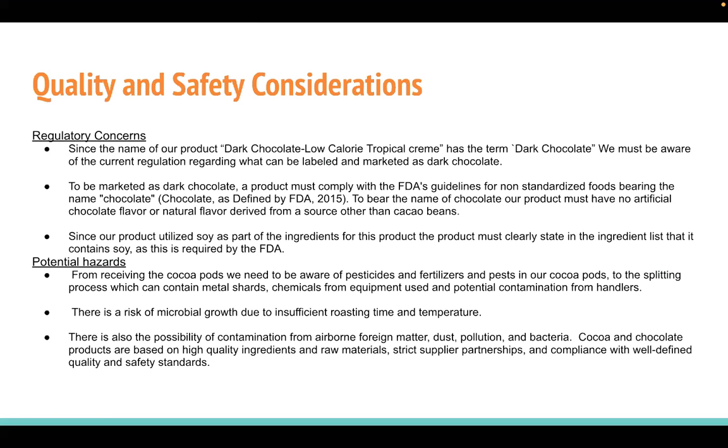And furthermore, we must be aware of the potential hazards of making this product. One of the first things that we must consider is the adulteration of the product, and that could be from receiving the cocoa pods. We need to be aware of the pesticides, the fertilizers, and the pests in our cocoa pods, to ensure that they do not affect the final product. So we must do good testing to ensure that there are no pesticides, fertilizer, or pests in our product to move on.